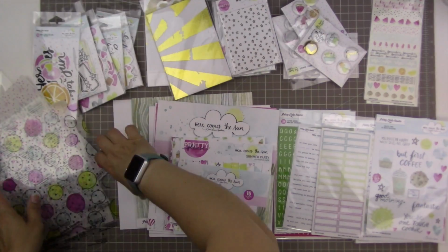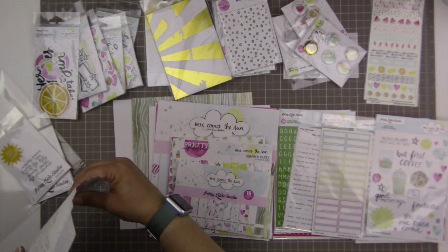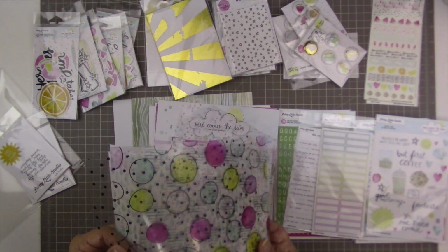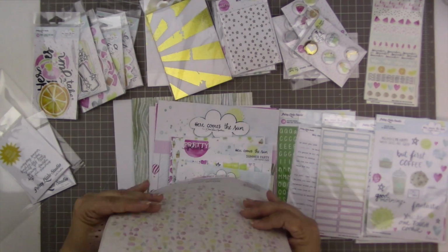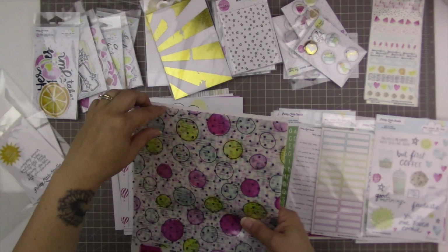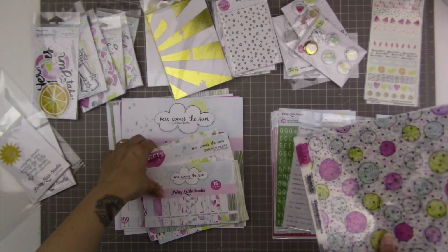So hooray for specialty paper, which is especially awesome for use in Project Life and mini albums. I really love using acetate as extra pages in my mini albums, and also to make little see-through page pockets in Project Life.